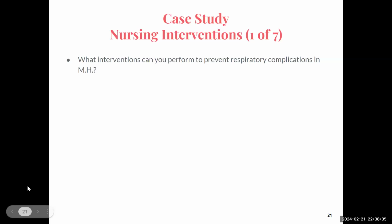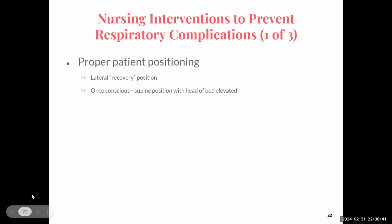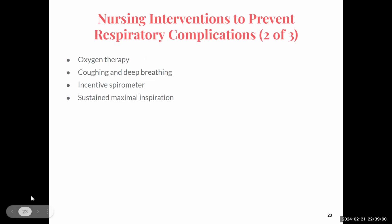And so what interventions, what things can we do to prevent respiratory complications? A lot of it is positioning. We'll generally have the client on their side, you can do the lateral recovery position. Once they're awake and conscious, we can put them supine and elevate the head of the bed about 30 to 45 degrees, depending. If they need oxygen, then cough and deep breathing, incentive spirometer, so important.